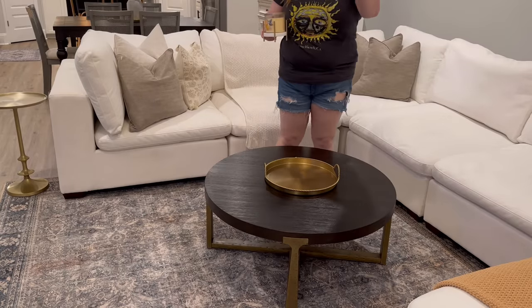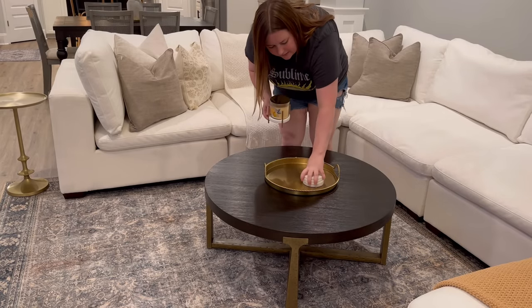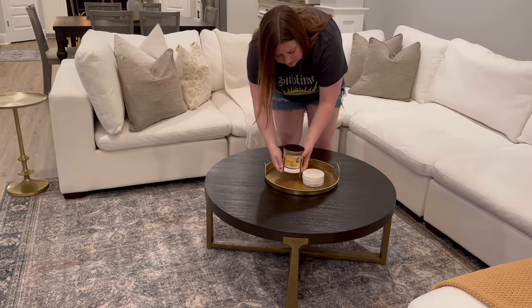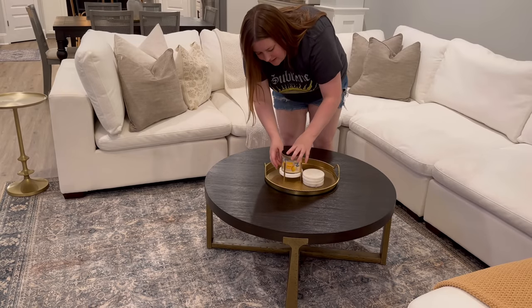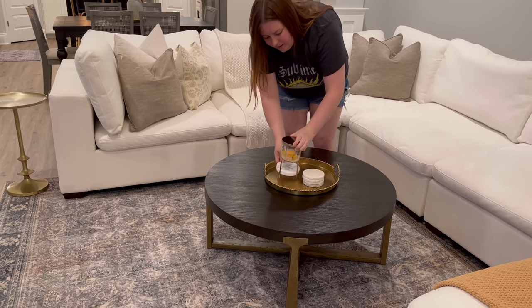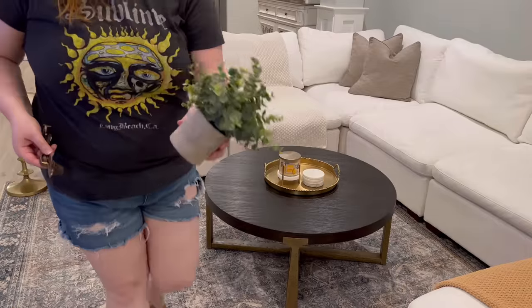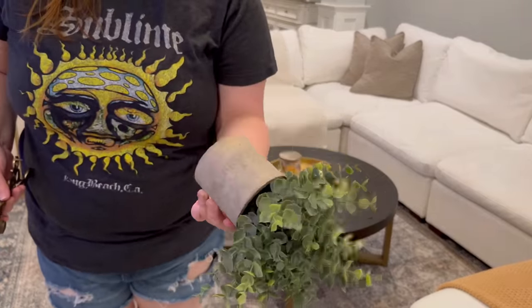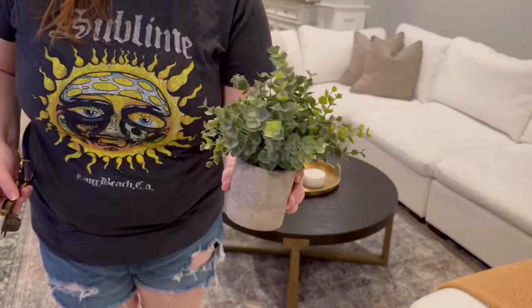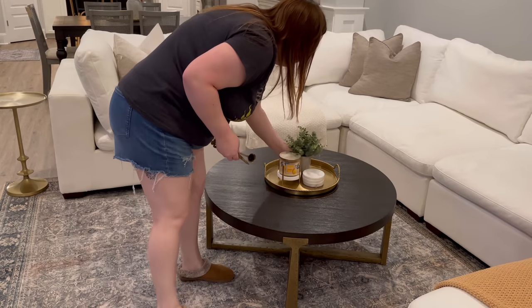So first I have these marble coasters that I've had for a while, so I'm just gonna stick those on here. Those are very useful. I've got this Bath & Body Works candle holder. It's marble and gold. And I got this lemon pound cake candle that I'm gonna light in just a minute. So next I just have this little plant. I actually thrifted this at Goodwill. I can't remember exactly how much it was, but I think it was like $1.99. So I am going to pop that on.